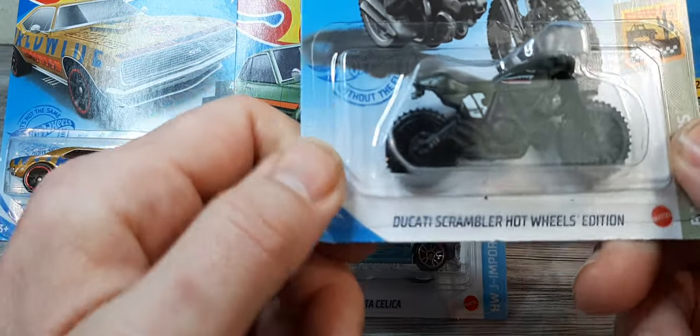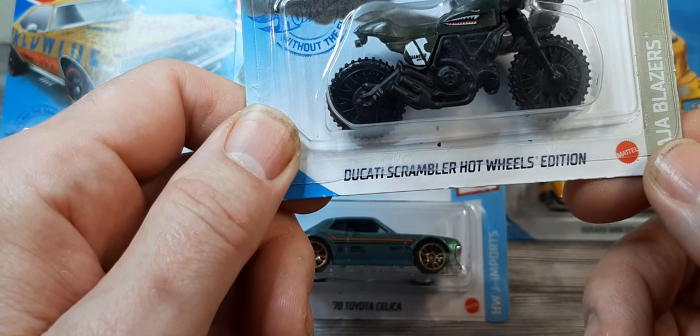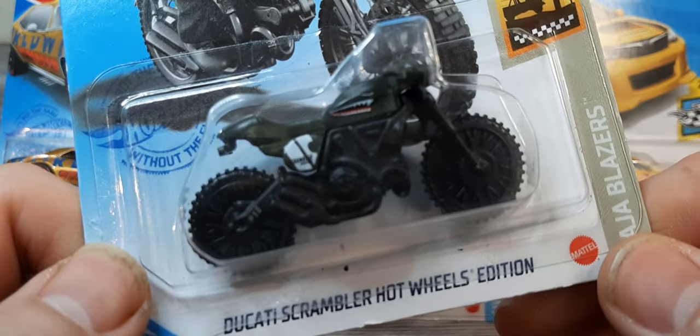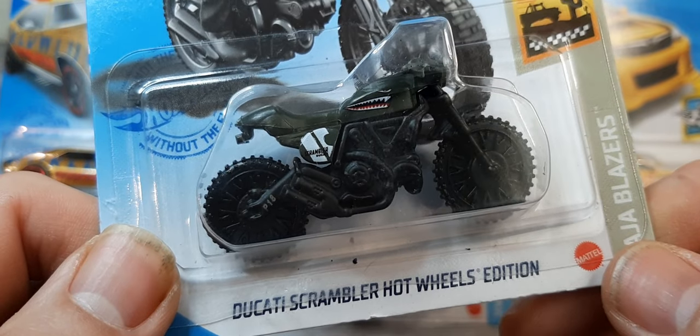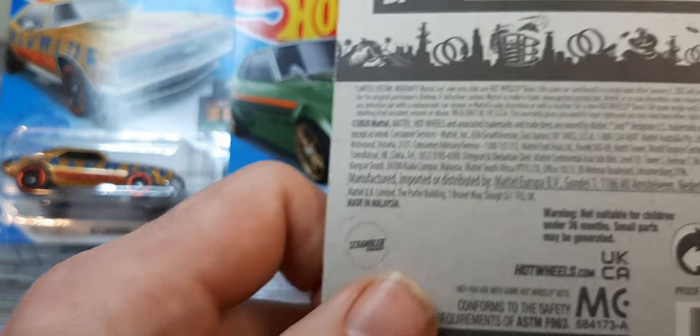Okay, we've got a motorbike. I've got a small collection of these. Ducati Scrambler Hot Wheels Edition. So that is factual. There's some lovely detailing on there, like the old nose cone of an American jet fighter. A Typhoon, maybe, eh? It's about as much as my knowledge. I hope this has got a stand.